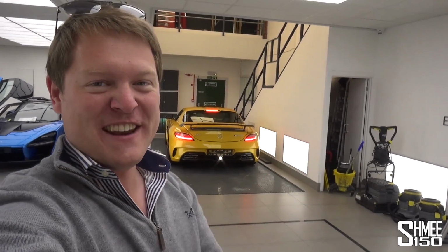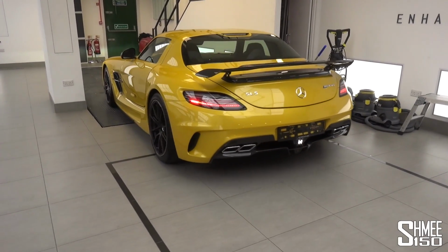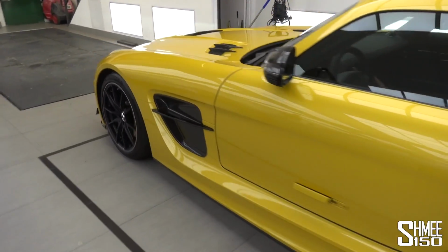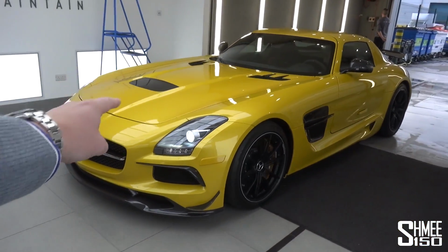That was the noise of an SLS AMG Black Series. You're gonna have to wait just a moment to see my AMG GT R Pro. But this car just coming out in Solarbeam yellow. You know how much I love the SLS Black, particularly in the halo color. The AMG Solarbeam, the color it was launched in, that looks stunning.